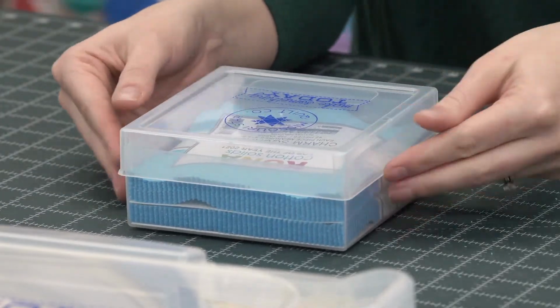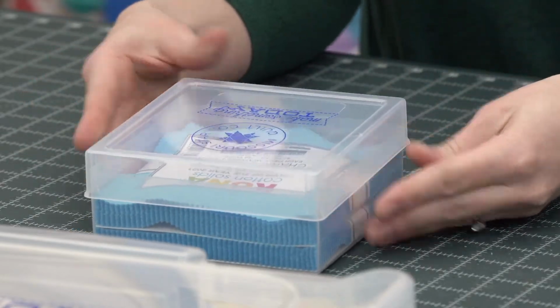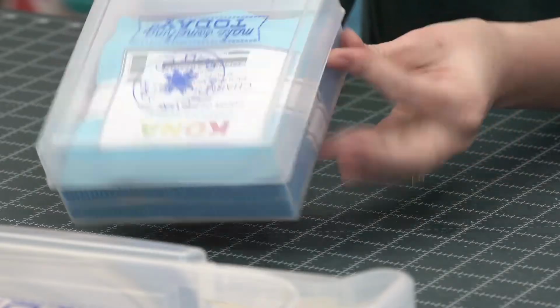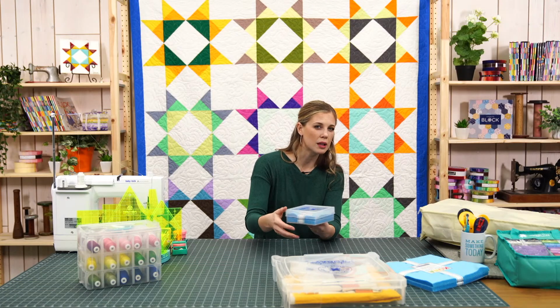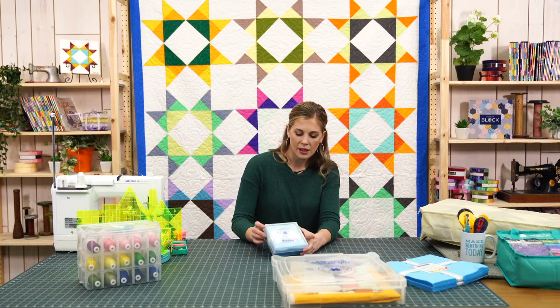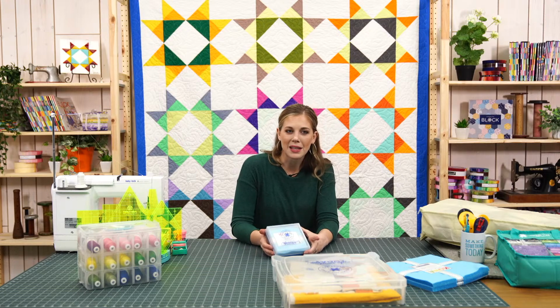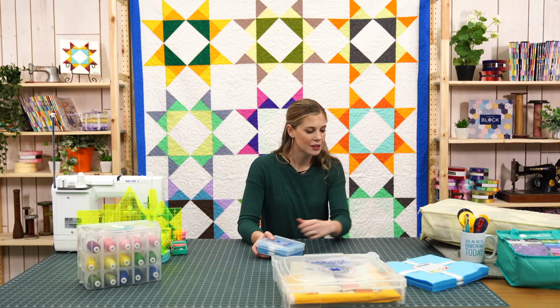We think 3. Yeah. And even if you stacked it higher, because of how it's designed, you can see the lid will actually accommodate a little bit more than the base. And so you could maybe even get 4 in there if you really pushed it, which is awesome. So it's super fun. It also has our Missouri Star logo and Make Something Today on it. So just a little pick-me-up to get you motivated to start a project.